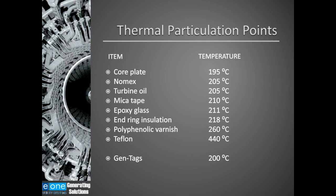These are some materials that you will find inside the generator. Both these detecting principles I will be discussing are looking for submicron particles or thermal particulates that are created when a material thermally breaks down. Under normal operating conditions, there are no submicron particles in the cooling gas. When a thermal event takes place, you go from having no submicron particles to having millions of submicron particles. These submicron particles are what we are looking for or detecting.